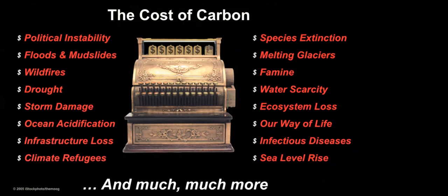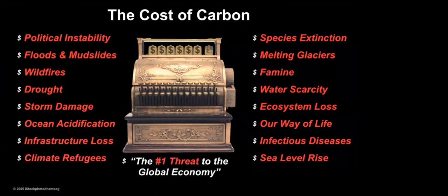Okay, so this is a number of the issues currently. The cost of carbon, that we didn't really go over, but the World Economic Forum is calling it the number one threat to the global economy. Okay, and now I'd like to hand it off to Natalie Pien, who is both on our board of directors and a former environmental scientist herself.